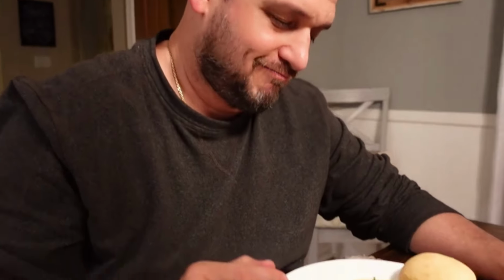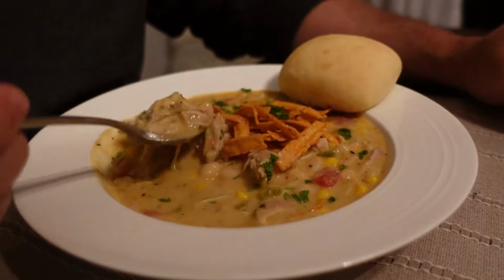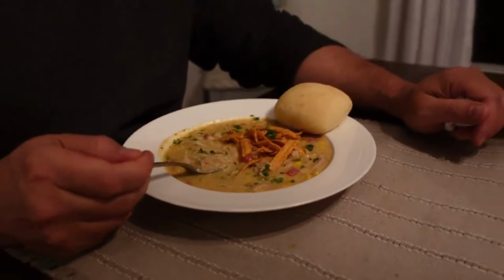That is amazing. Is it? That's unlike anything you've ever tasted. Really? Yeah, you haven't had anything like this yet. Oh, I'm excited. It is like on a whole different galaxy. Y'all heard it here. It's a whole different galaxy away from regular white chicken chili that you get in the little package. Yeah. No. Don't ever buy that again.